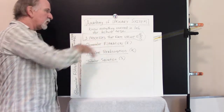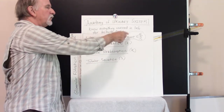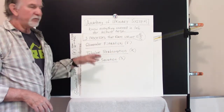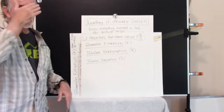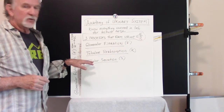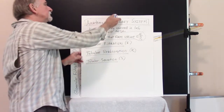So, moving on. There are three processes that form urine. Glomerular filtration, which I'll abbreviate with an F. Tubular reabsorption, that I'll abbreviate with an R, and tubular secretion, that I'll abbreviate with an S.